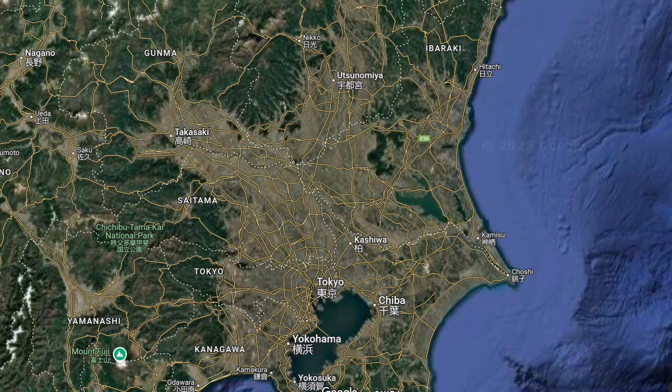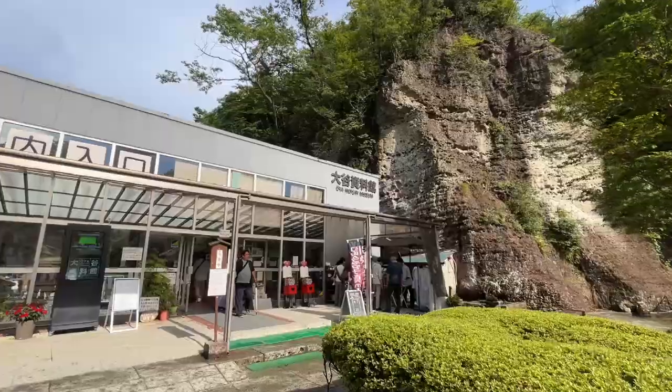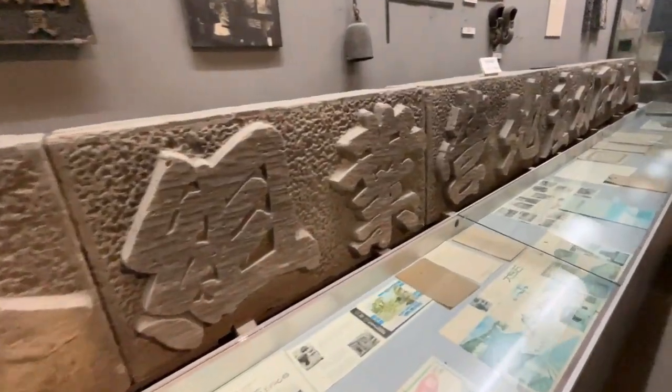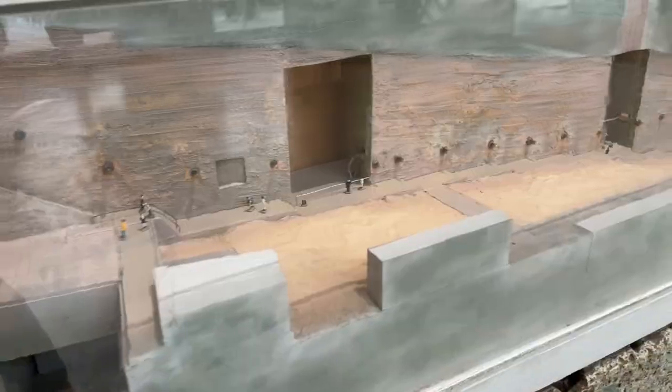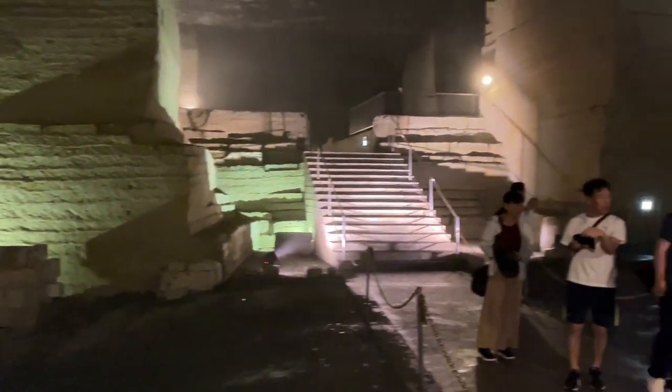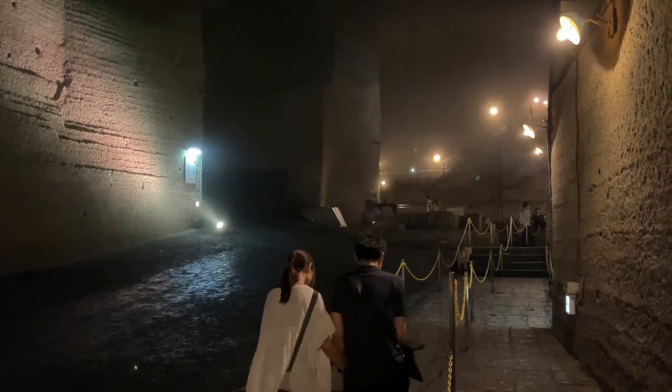Our first stop is the Oya Underground History Museum, located near Utsunomiya, north of Tokyo. Though the official name refers to it as a museum, it is really not a museum in the typical sense other than a small display at the entrance. This is an historic heritage site that was carved by hand out of solid tuff, which is volcanic in origin and considered a soft stone.